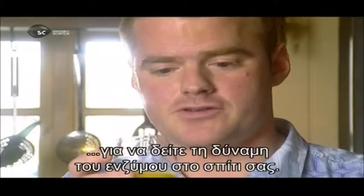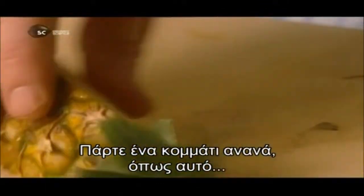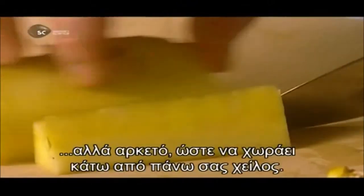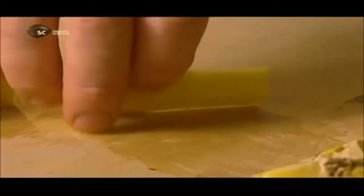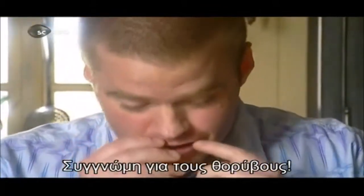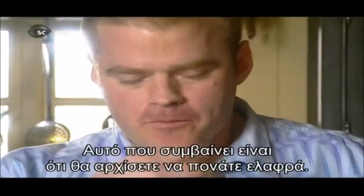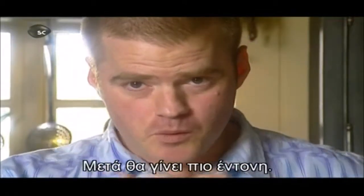There's a very simple way to demonstrate the power of this enzyme at home. Take a piece of pineapple, like this, and just cut a piece, not too big, but just enough so you can fit it underneath your top lip. Excuse the slurping noises. Okay, now you need to leave this under your lip for 5 to 10 minutes. And what will start to happen is you'll get a very mild throbbing sensation, which then becomes stronger.